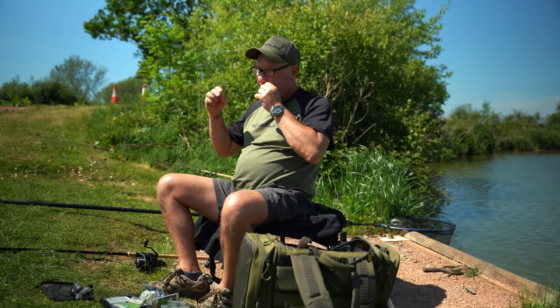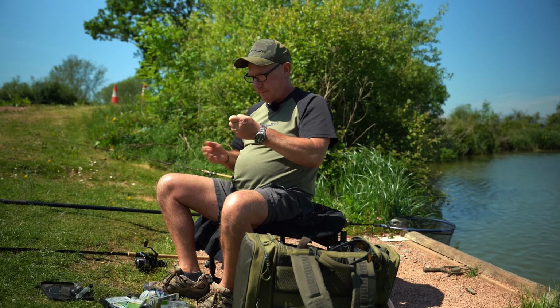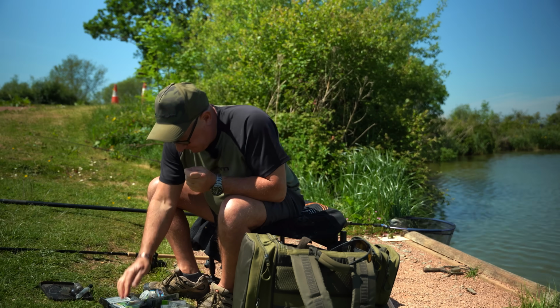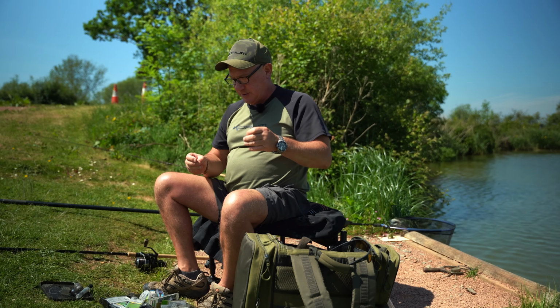Trim the end off. If you can find your scissors, use your scissors. If you can't, bite it off like I have there. So that's the hook link done.